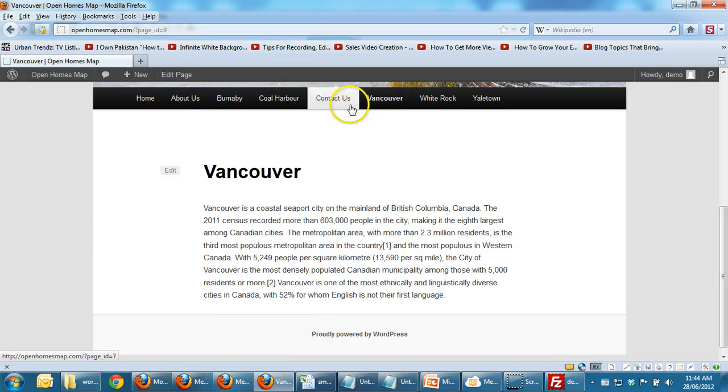However, I don't like the way it's showing me my pages, right? The way I want to show is I want to show my homepage, then I want to show Vancouver, then I want to show Burnaby, and then I want to show White Rock. And then Cole Harbour and Yale Town, I actually want to show as a drop-down menu under Vancouver because these are not cities, these are neighborhoods within a city. And after that, I want to show About Us and Contact Us. So essentially what I'm seeing is that the way my navigation is, while it's okay, it's not the way I want it to appear. So let's change that.